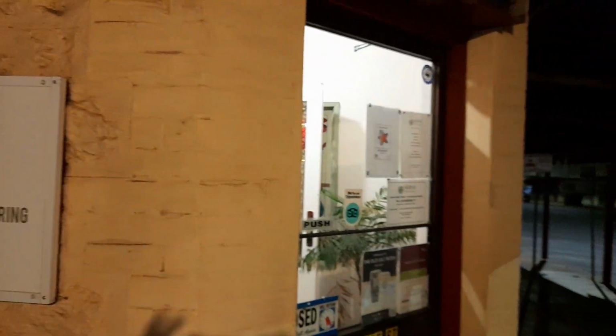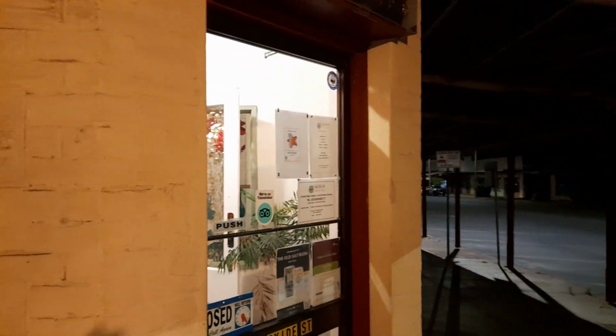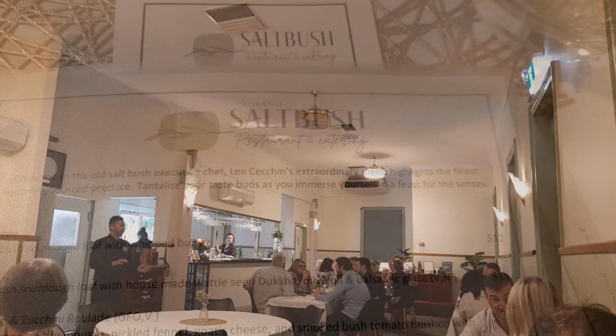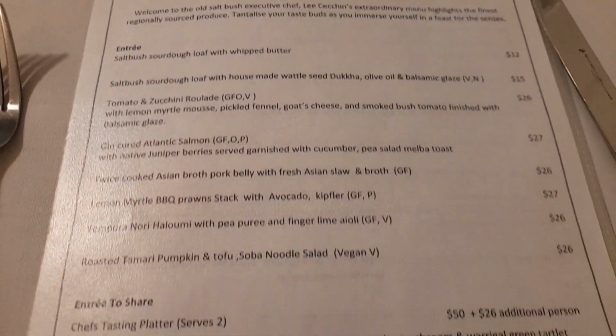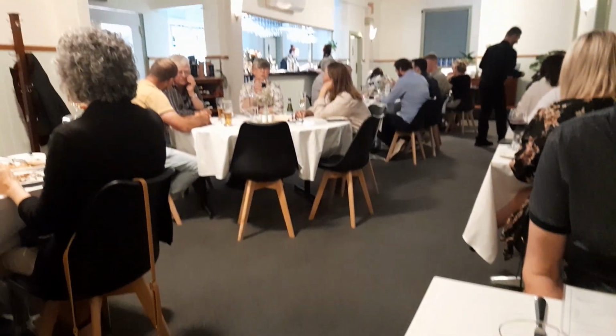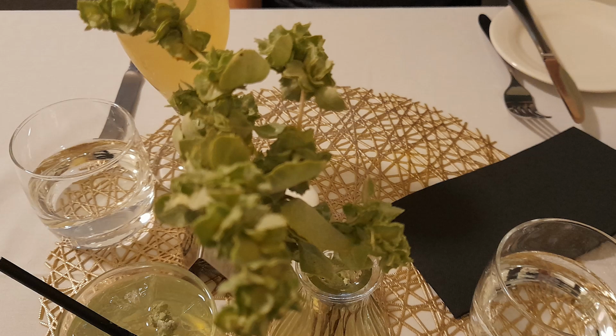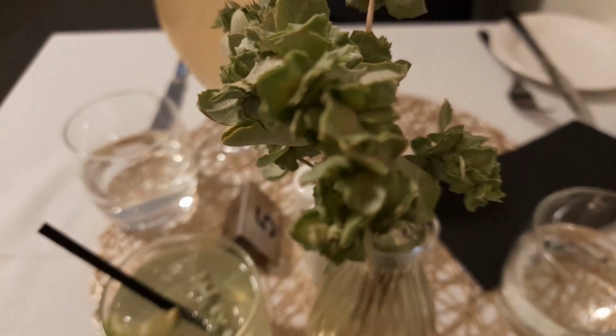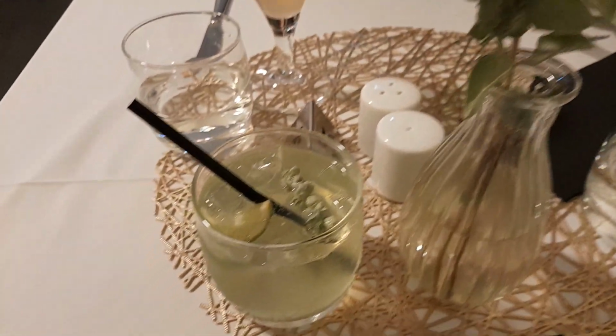But in this little corner restaurant, you will find a modern, chic interior filled with people enjoying themselves. A fabulous menu, very broad, but more of that later. Let's talk about the restaurant ambience first. I really love the Saltbush theme and how they showcased it all through the restaurant, right down to the G&T. They brew their own Saltbush gin and it was excellent.